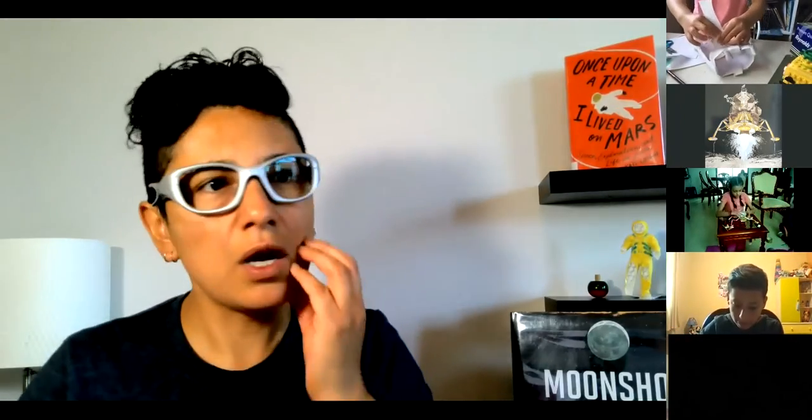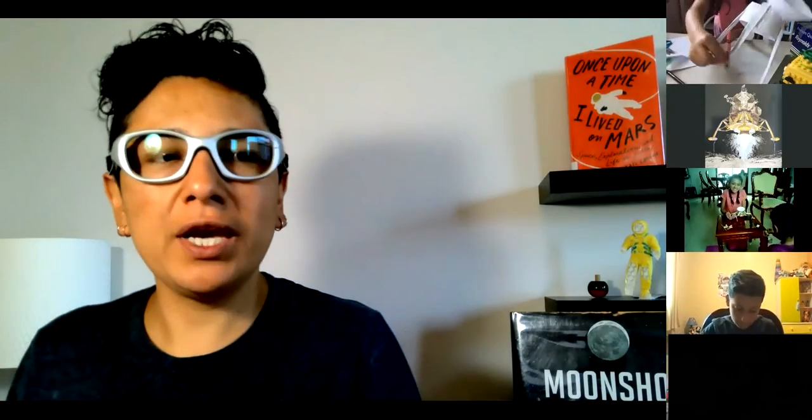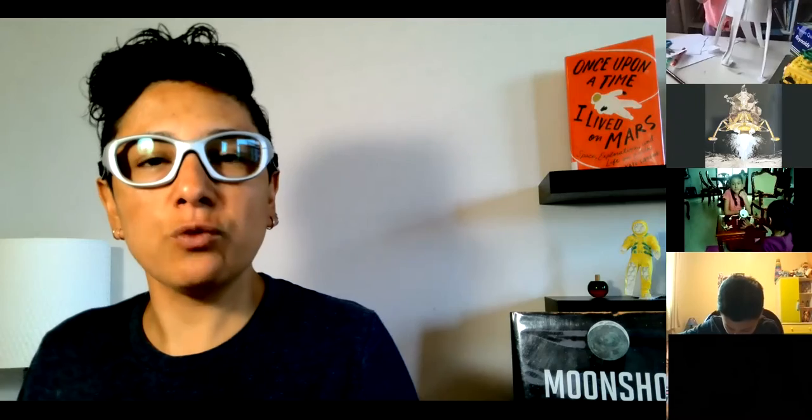So you need to cover the module. You need to make little astronauts with piece of paper. Come on, that's really cool. If you make little astronauts with piece of paper, you can add the chairs inside as well, right?